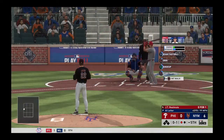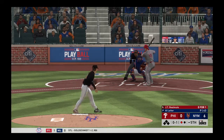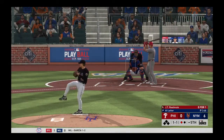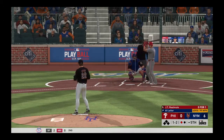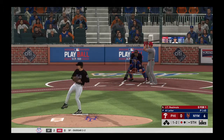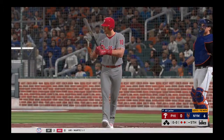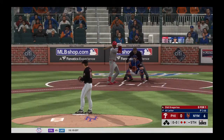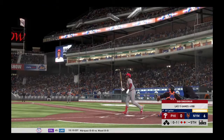JT Realmuto is at the plate as he takes a called strike one. Looking to put the ball in play here. He went down on strikes in his first at-bat. 1 ball, 1 strike, the count. 1-2 now. Well, you know you've got it working on the mound when they're swinging right through it, even when you're putting it right down the middle of the strike zone. Not the greatest of game plans, though. Got him swinging on the fastball there. JT Realmuto becomes the second out here in inning number 5.